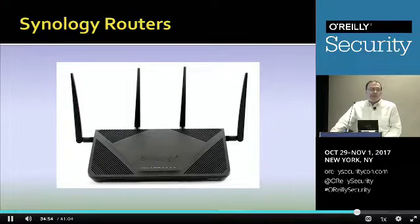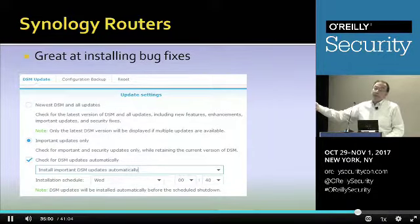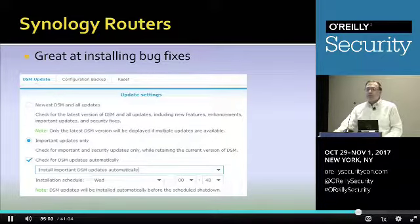Synology is very good at installing bug fixes. So I will skip this. This is amazing. Yeah, I mean, they beat Peplink here too. You can install bug fixes like just for version 5 and not version 6 until you feel comfortable with version 6. You can have it install bug fixes automatically. You can have it install them manually. You can schedule it. They're really great about it.